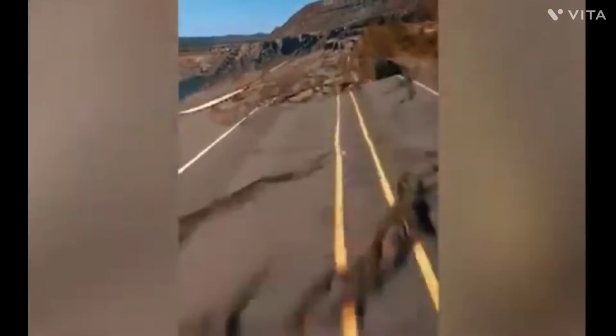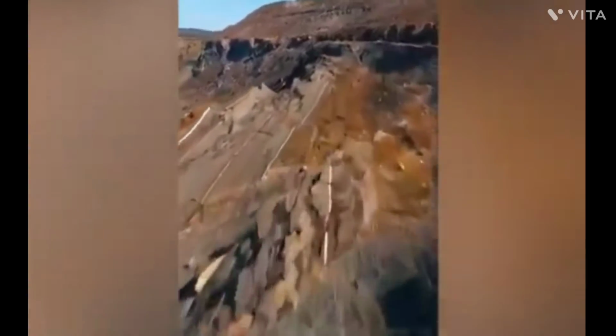This is drone footage of a road that got destroyed by a landslide back in 2009 in Quebec, Canada, with the estimated cost to rebuild in the billions of dollars.